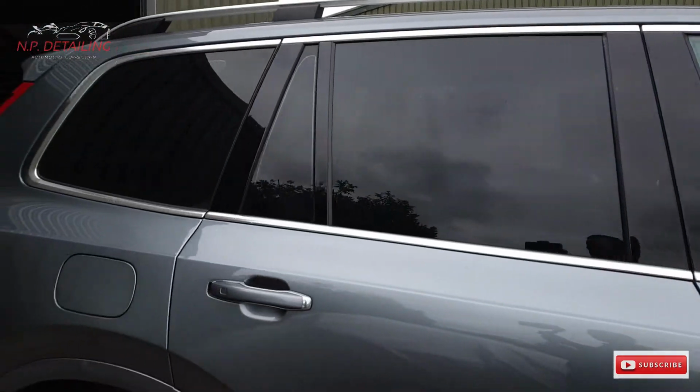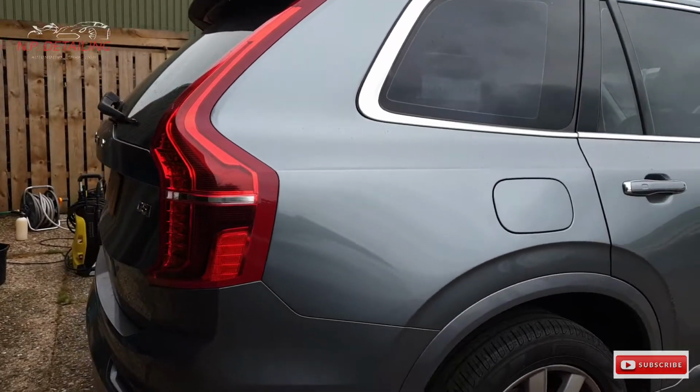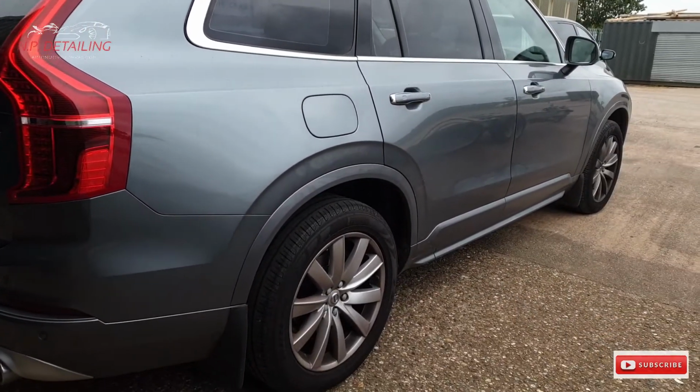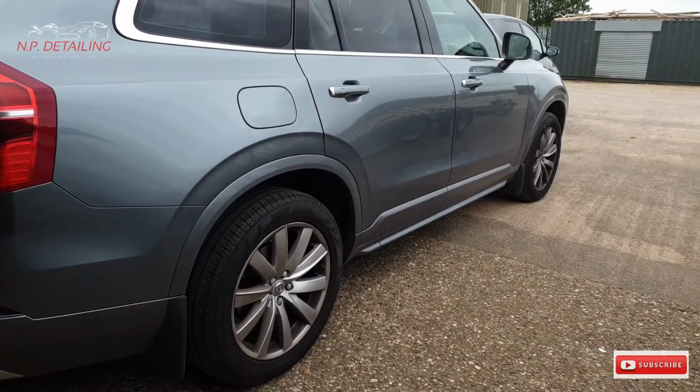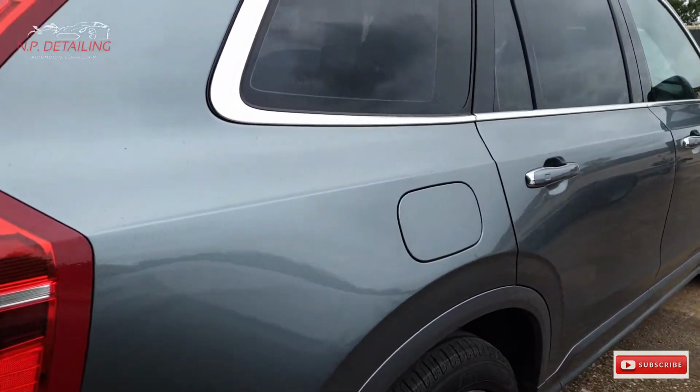It's a new customer. He's going to give me some other cars. He's got an amazing 300 SL Classic Merc, which I'm going to be doing a full paint correction on, and also a 911 Porsche. So today I'm just going to be doing the outside of this.